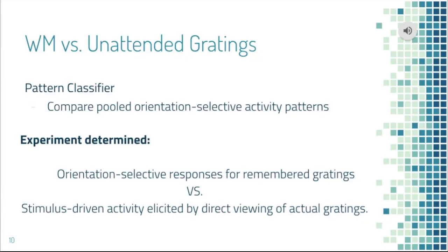To determine whether orientation selective responses for remembered gratings compare with stimulus-driven activity elicited by direct viewing of actual gratings, the researchers compared the similarity of orientation selective activity patterns in the two experiments. To do this, the researchers trained the classifier on one dataset and tested on the other.